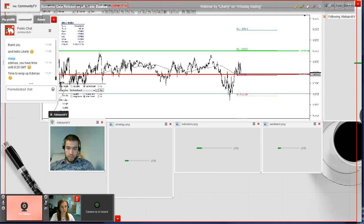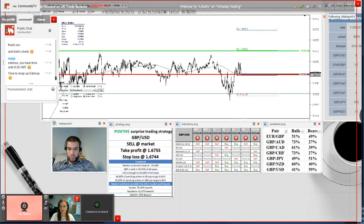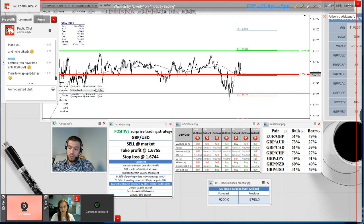Today we're discussing the UK trade balance, and first of all, I would like to point out that earlier this week, the Confederation of British Industry pointed out that exports rebounded sharply after a drop in January. Therefore, we can brace ourselves for strongly positive data today.